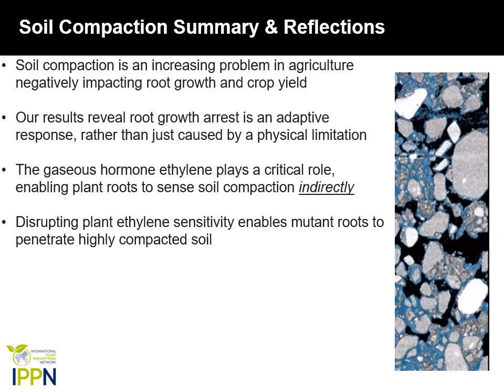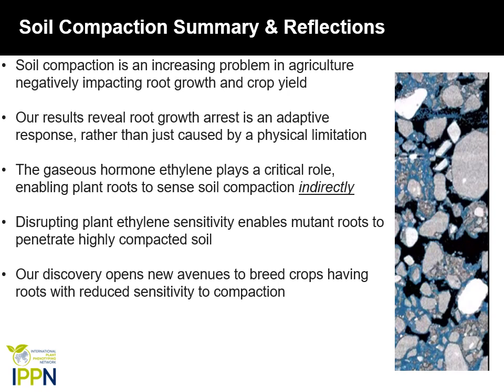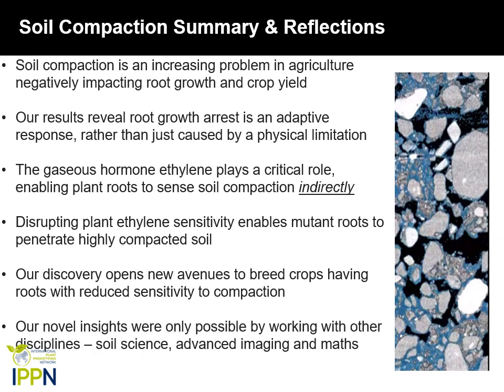It also showed that disrupting plant ethylene sensitivity can enable the plants to penetrate highly compacted soil. And our discovery opens new avenues to breed crops having roots with reduced sensitivity to compaction, and we can create future-proofing crops which can withstand highly compacted soil conditions. So our novel insights were only possible by working with other disciplines such as soil science, advanced imaging, and mathematical modeling.